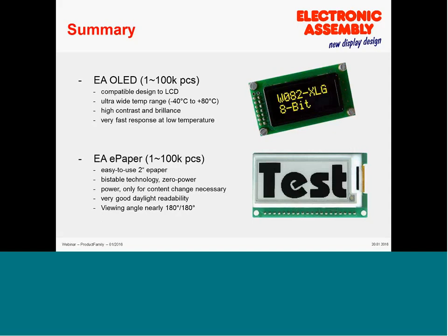But regarding the application, if you want to change the content every second, it's not the right display, because you need around 2 to 3 seconds to change the content in the display. And for every change, you need power. So if you want to change the content every hour or every day, it could be a very, very good solution to save power.